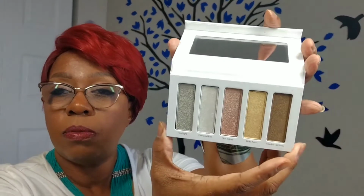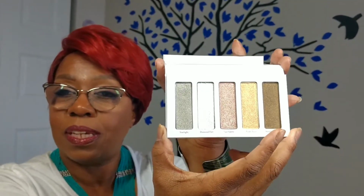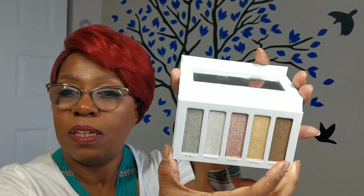OMG. Okay, there is a palette. The palette does have a mirror, and it has some gold in it, but I doubt very seriously it's gold dust. But this is what the palette itself looks like. And before we swatch, let's just take a look at the second part. Ooh, okay. Let's shake it up, because it looks a little watery. Well, nothing really budged, but let's see.